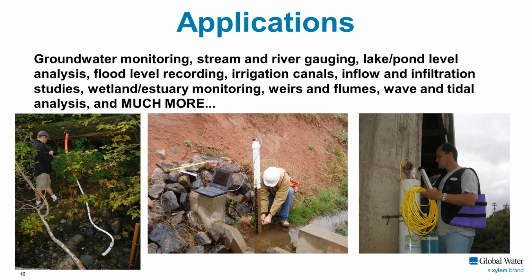You can see in the center there we have a V-notch weir, where we have just a large post with some PVC housing. You can see this gentleman here has a WL16 with his laptop. He's downloading some data with his USB interface. And farther over here, we have a gentleman who has, I believe, a 4-inch PVC pipe fixed onto the side of a bridge, which then goes down, and he's dropped that down X amount of feet to monitor the water level as it travels beneath this overpass of a bridge.